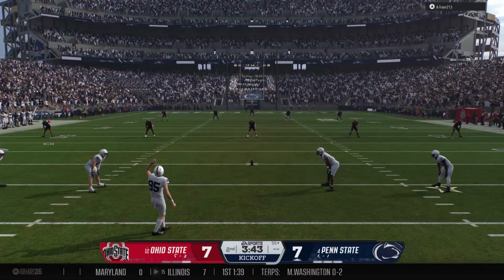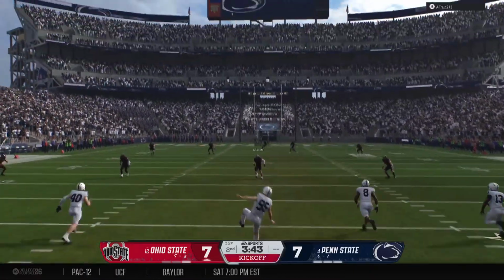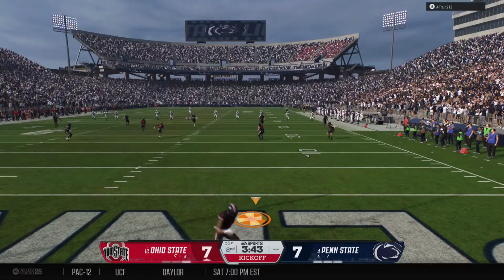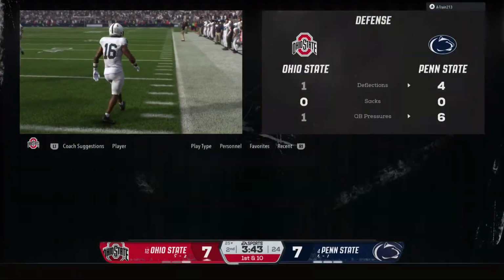Kickoff team out there, they are fired up after just scoring a touchdown. That one bounces through the end zone, so it'll start at the 25.